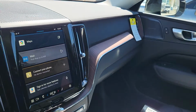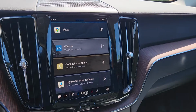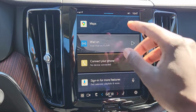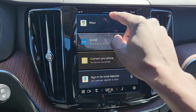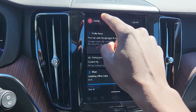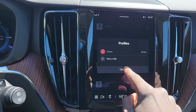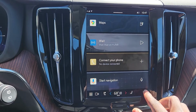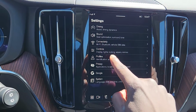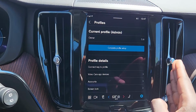The rest of the car's interior is pretty much the same as a 2021 model. So I'm ignoring everything else except the screen in the middle, which is still the exact same dimension. If you pull down on this is how you can create another profile by clicking owner. If you already created a profile and you do new profile to add more profiles, or you could go here into the gear. If you're first time logging in, you want to go to the gear and then profiles and then complete profile setup and go all the way to the end.